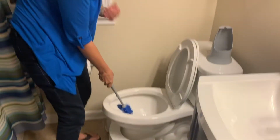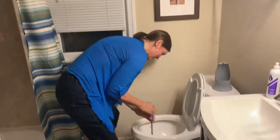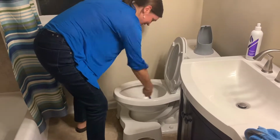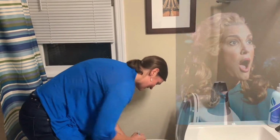Now we're talking, I've lived in this house now for 3 years, and has this ever been clean? When I was an opera singer, if you told me I'd be cleaning toilets for public viewing, I would have told you you were insane.